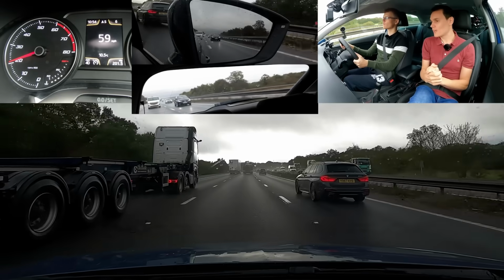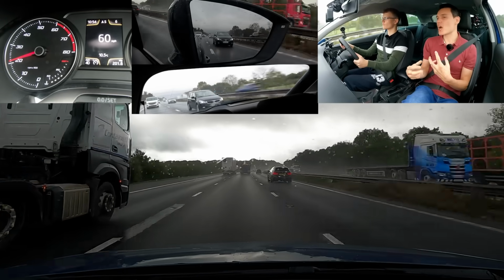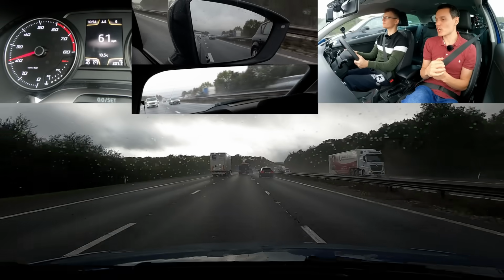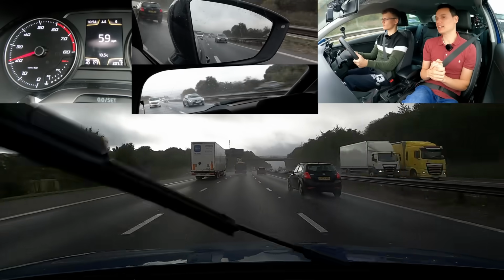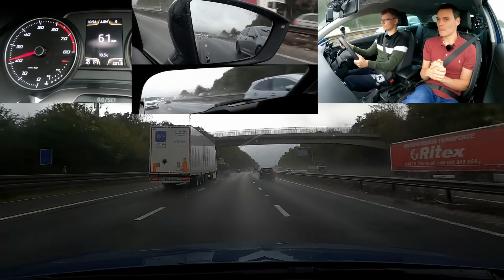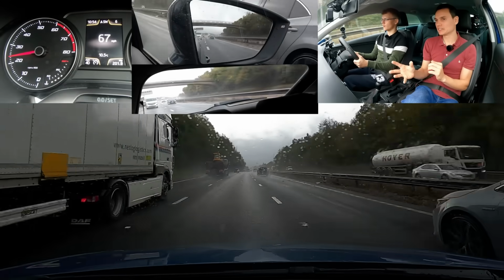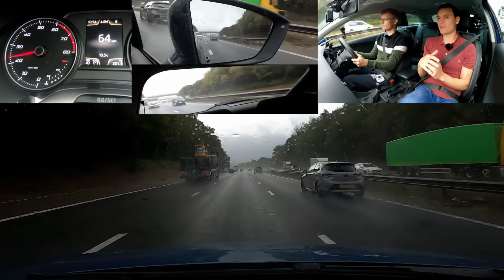Up until recently, provisional driving licence holders learning to drive a car were not allowed on motorways. Period. Not at all. Fortunately, the rules changed. Now they are allowed on motorways as long as they are with an approved driving instructor in a dual controlled car. So they still can't go on motorways when they're being supervised by a friend or family member, but they can with an approved driving instructor in a dual controlled car.